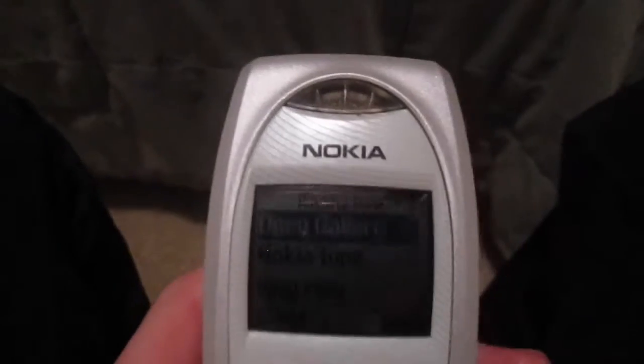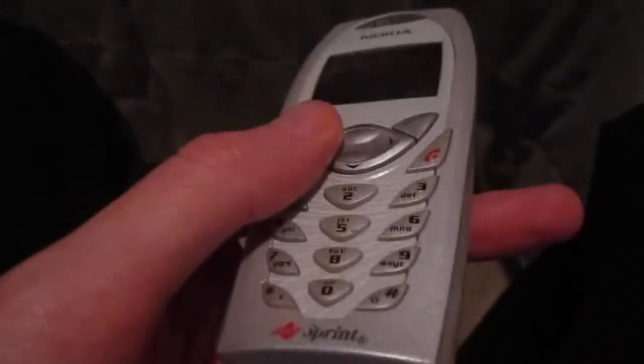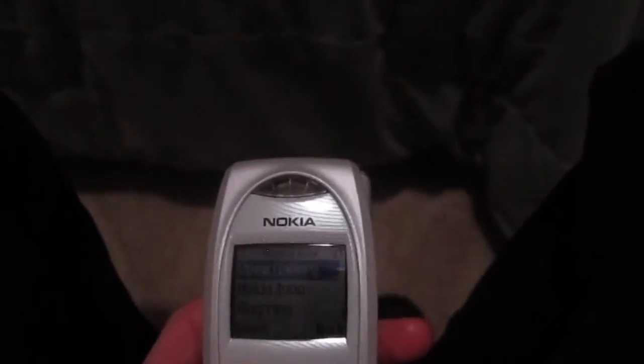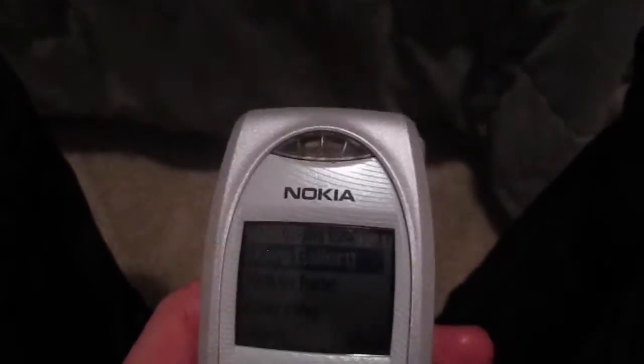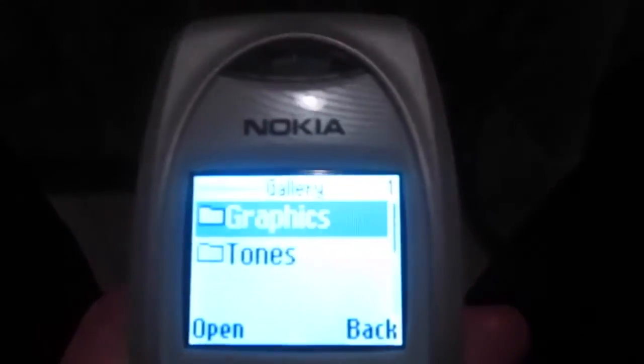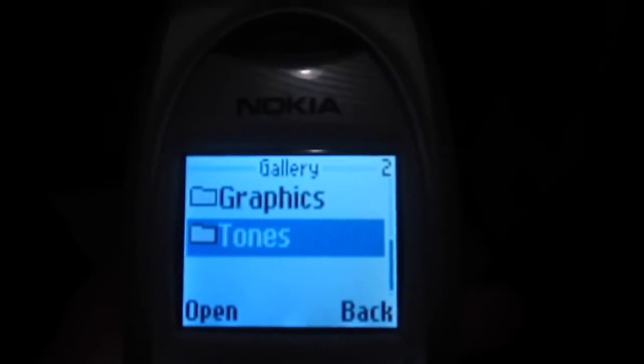on the Nokia 3588i. And yeah, this is a Sprint phone. The 3589i was offered by Verizon, and the 3587i was offered by Altel. And yeah, this phone is from 2003. But I'm probably going to put it as Nokia 3588i Gallery Ringtones. So let's begin.